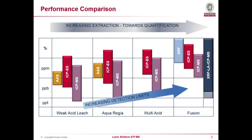A fusion digest will give a true total quantitative dissolution. It is much less prone to precipitation than multi-acid. The lithium borate fusion with XRF finish, for instance, is regarded as the gold standard for the analysis of elements present in high concentrations by a number of industries. Fusions do typically report the highest detection limits and are the most expensive procedures. Often, for a comprehensive element package, clients will request both a fusion and a multi-acid digest, which allows for a choice in terms of detection limit and true total extraction. The procedure I'm talking about here is an alternative to this approach.